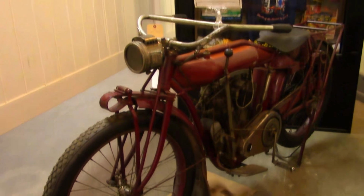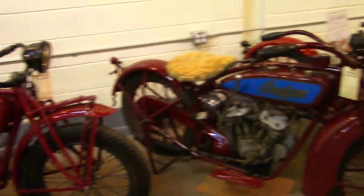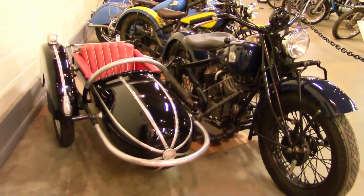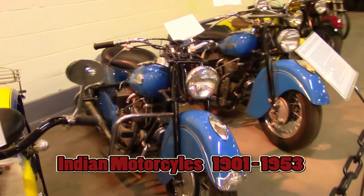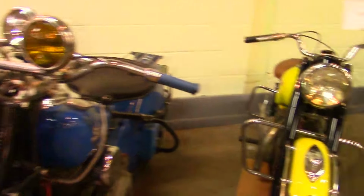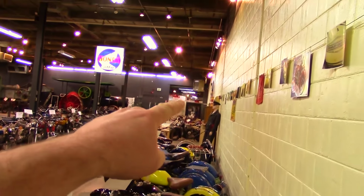Oh my gosh, you guys. They have an entire collection of old school Indian motorcycles. Look at this. Not just one old Indian, but two. Not just two, but three. Not just three, but more. We got an old Indian sidecar, man. It's amazing. Look at these old Indians. Look at the emblem on this one. That is cool. His nose is missing, unfortunately. This whole row right here, all Indian bikes, all the way down to there.